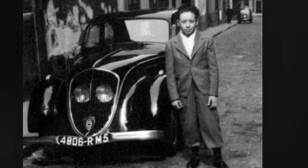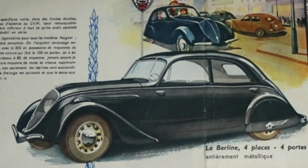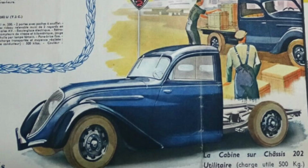And then after a brief production run of 20 in early 1945, which was during the Second World War, it restarted again in mid-1946, and then it was sold up until 1949, after which it was replaced by the 203. Available body styles were a four-door saloon, a two-door cabriolet, a four-door cabriolet, and a two-door pickup, or commercial chassis.